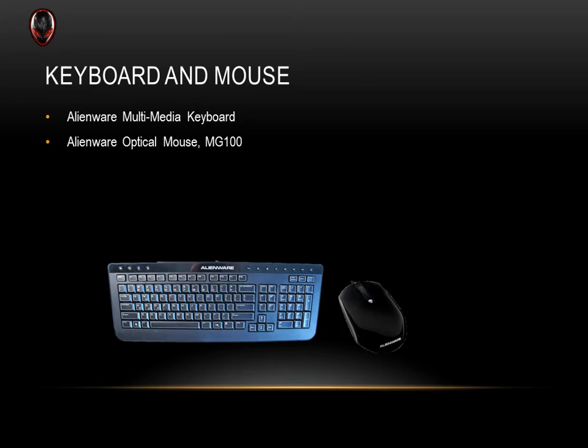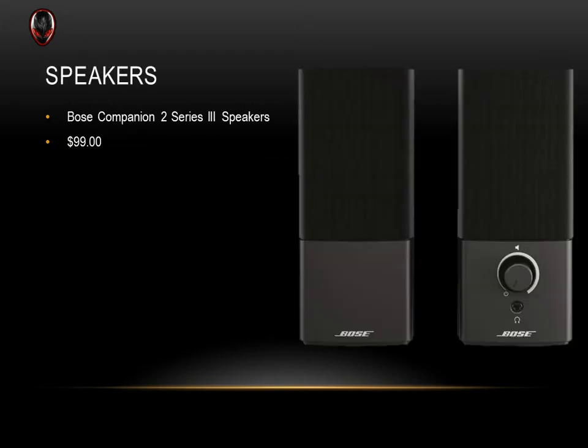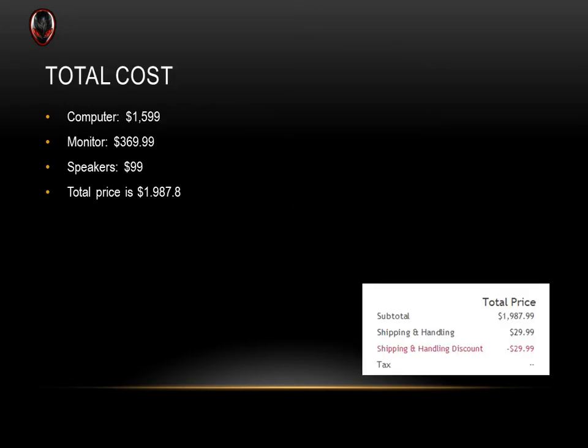The keyboard and mouse. Alienware multimedia keyboard, Alienware optical mouse. Excellent. That's all they tell you. That's all they give you. The monitor, a Dell UltraSharp U2412M. This is our 24-inch add-on thing to get us up to our $2,000. Yeah, this is one of them. It's widescreen, VGA, DVI, DP, you know, $369.99. Okay. We have speakers, the Bose Companion 2 Series 3 speakers, $99. And the total cost, now this doesn't look like it adds up right. That's exactly what I was thinking, because that doesn't make any sense. That addition's not right. But hey, you know, that's what they gave me. So, I'll take it. All that. Total price. Boom.